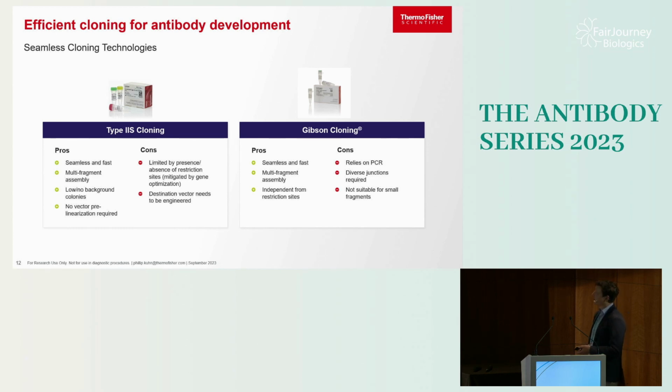Basically, you have to redo all of your cloning experiments. So if you already know you will use this vector over and over again, we think it's much better to use type 2S cloning because it's also seamless and fast. You can do multiple fragments. It's also very flexible. And you can prepare the vector, you can QC it, you can stock it, you can just take it out in your reaction. It's ready to go.